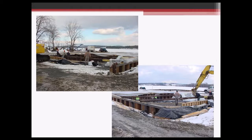So this is another project right on the shore of Lake Champlain. I wasn't involved with this project, but I'll show a couple of pictures of it too.